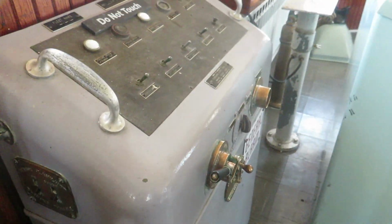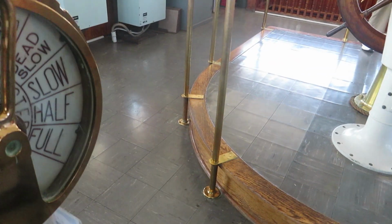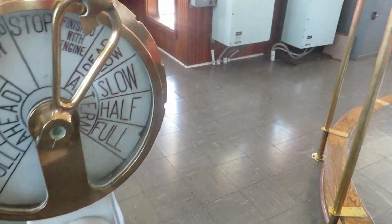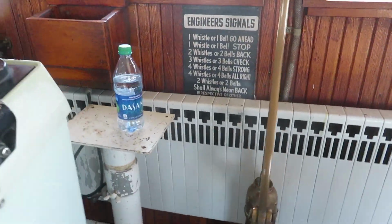I do want to touch it. Everybody wants to touch it. I already finished with it. Nobody wanted to miss the ship.